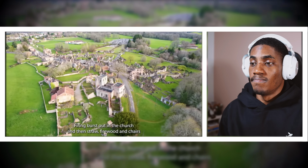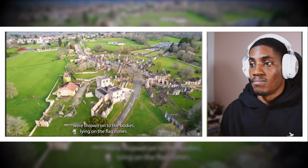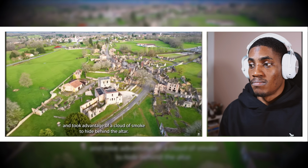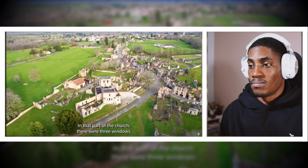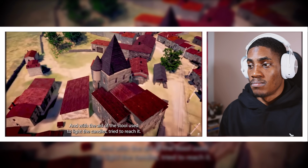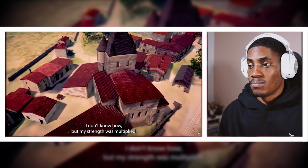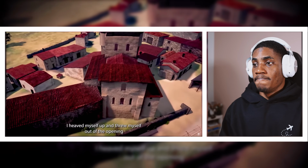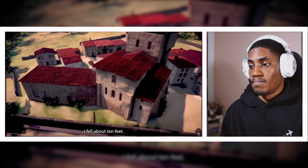"Firing burst out in the church, and then straw, firewood, and chairs were thrown onto the bodies lying on the flagstones. I had escaped the slaughter unwounded and took advantage of a cloud of smoke to hide behind the altar. In that part of the church there were 3 windows. I went to the middle one, the biggest, and with the aid of the stool used to light the candles, tried to reach it. I don't know how, but my strength was multiplied. I heaved myself up and threw myself out of the opening that was offered to me by the already shattered window. I fell about 10 feet."